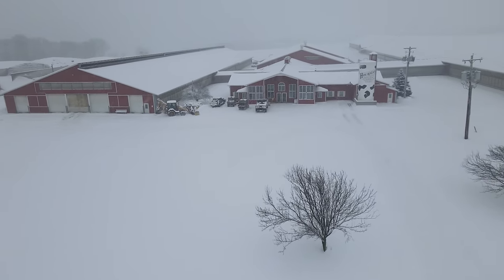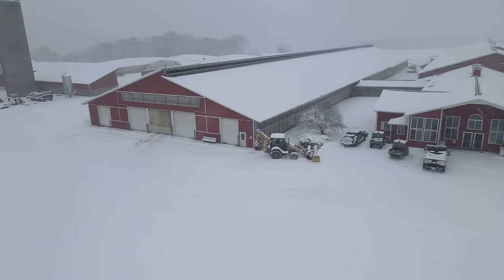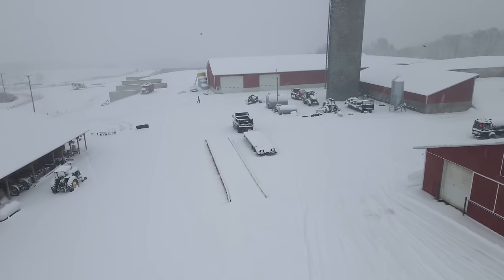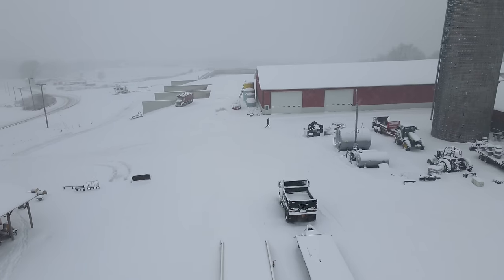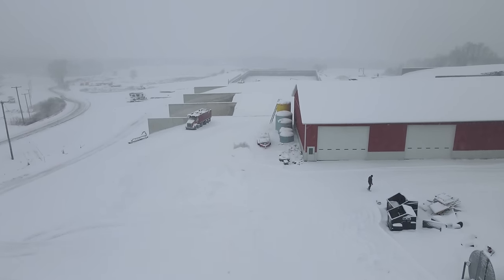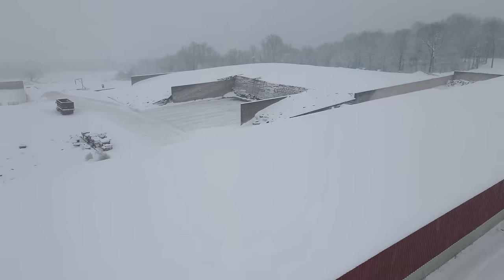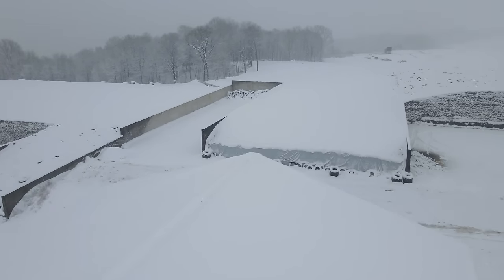We have a snow pusher that we have mounted to our back. All that sets in front of the parlor. So we'll just do a little fly over here. We've got about 6 inches of snow, and everything looks nice, all covered in white. We'll swing over the top of the hay barn. You can see Andrew's got the bunks cleaned out.